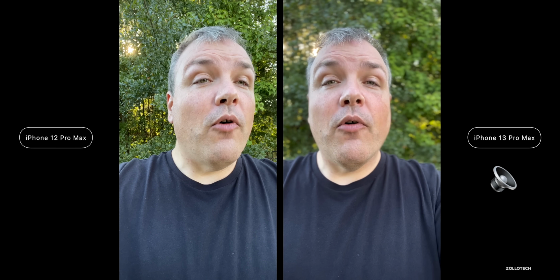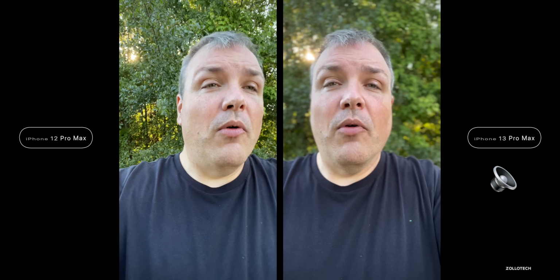And also the microphone from the 13 Pro Max versus the 12 Pro Max. The microphones have always been pretty good, but this just gives you a general idea of what they're like if you're recording from the forward-facing camera, whether it be on the 12 Pro Max or on the 13 Pro Max, where I would expect it to be about the same for both phones.